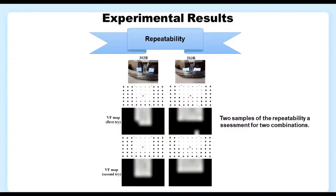Additionally, the repeatability of our test was assessed. When there are some strange mistakes in the test and even the users themselves are aware of them, the test can be repeated for them. As you can see here, the existing mistakes of the first try didn't happen anymore in the second try.